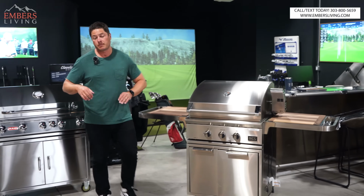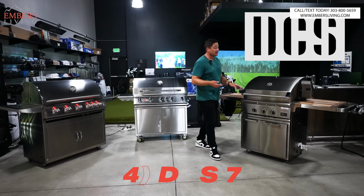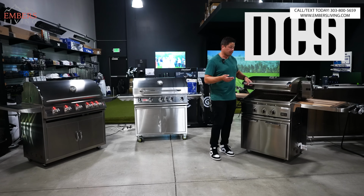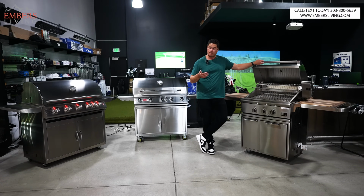All right, guys, coming in at number 4, it's gonna be the DCS 7 series. Now, the DCS model is actually a premium model. This grill's borderline a premium grill.